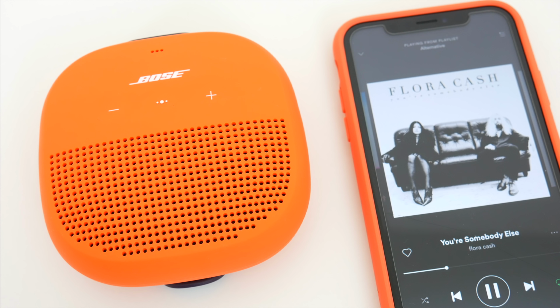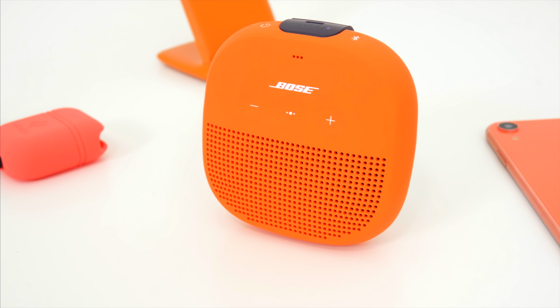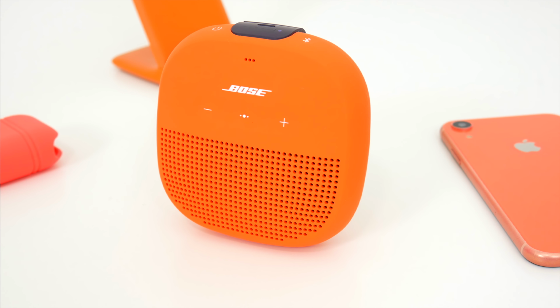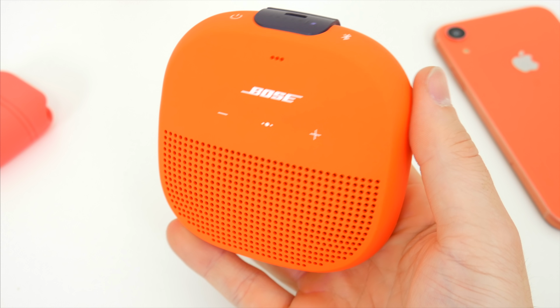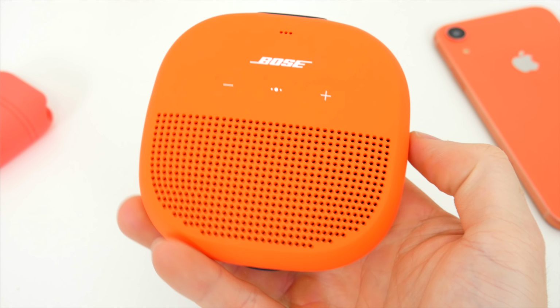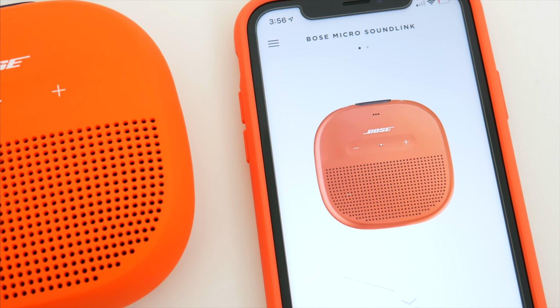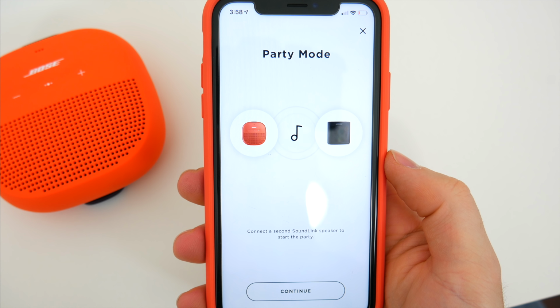Somebody else, only it ain't on the surface. Hearing it over YouTube really doesn't do it justice, but this little guy fills the whole room with great sound. It's crystal clear, there's tons of bass, and overall just a great listening experience. You can pair it with the Bose app on your phone, which will allow you to also connect up another one for stereo sound and party mode, which is cool.